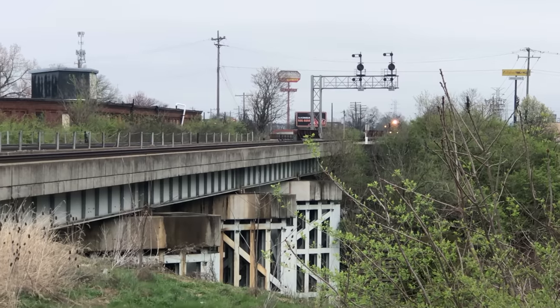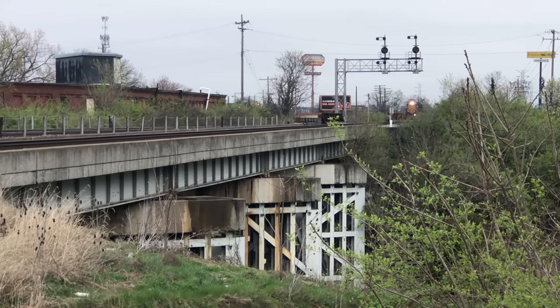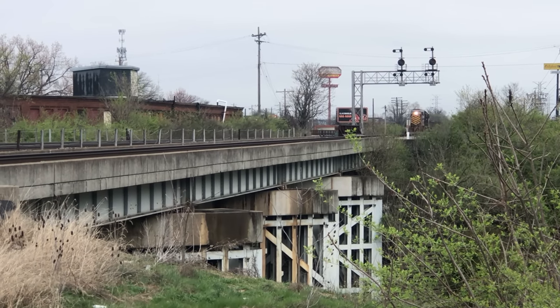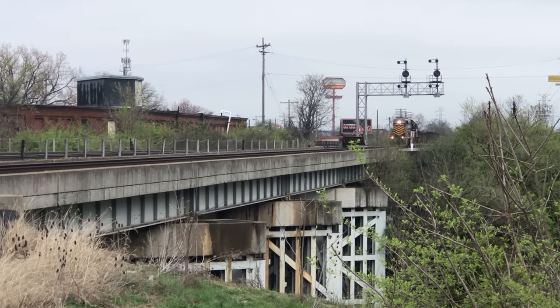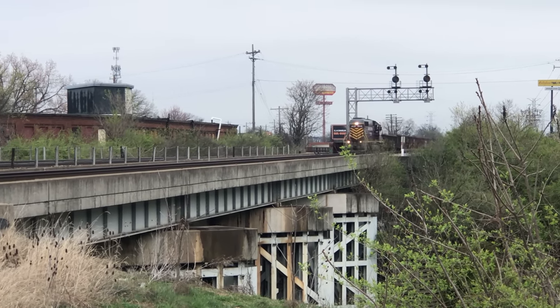I was trying to get a good shot coming over the Mill Creek Bridge, but this might be the best I can get. Otherwise you can't see the train very well. It is INO, all right. Looks like they might have that Ohio Central locomotive on it. Sweet.